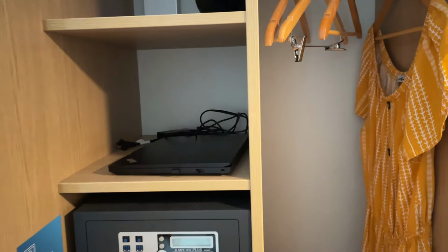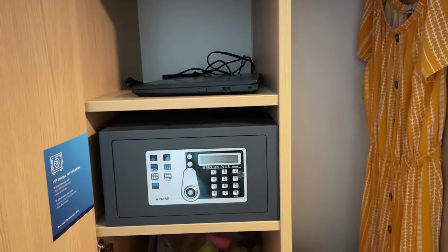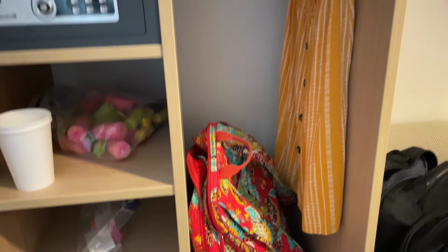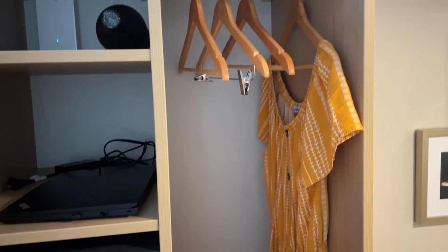And then we have another closet. Safe, we didn't use it much, but it's nice to have it. A lot of storage, I thought. Yeah, for 2 people, plenty of storage space for 4 nights.